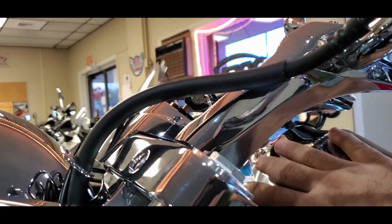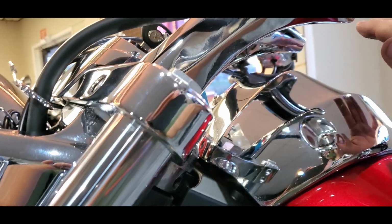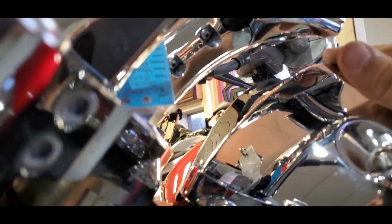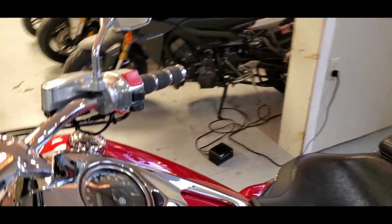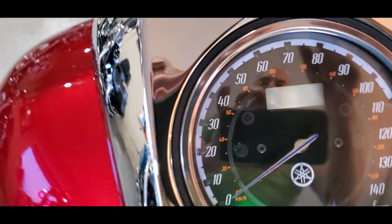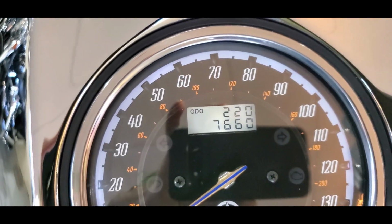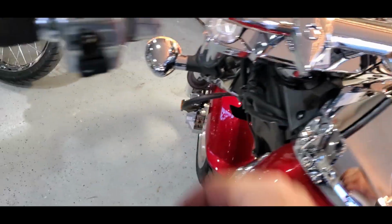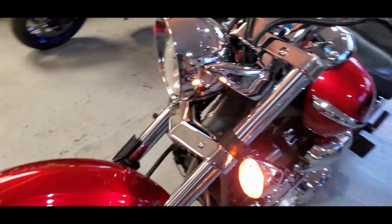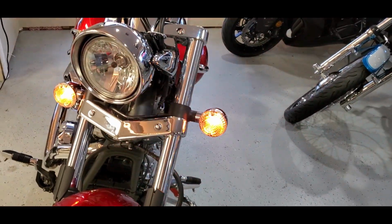Let's see here. Good shape. Look at this. It's in such good shape. So let's look at this. 7,660 miles. That's it. That is it. And just standing there looking at it, you wouldn't even say it's got 10.